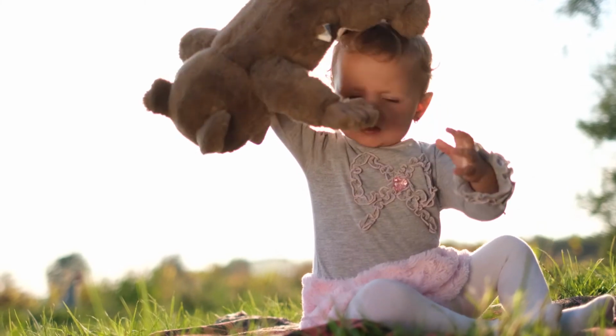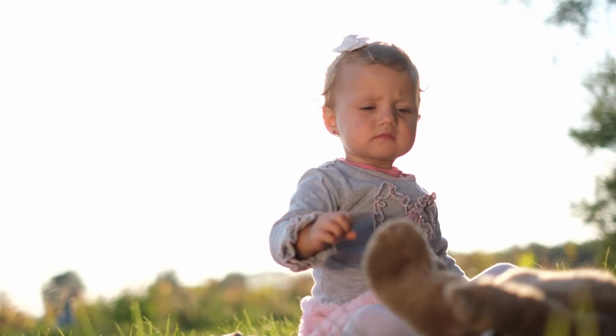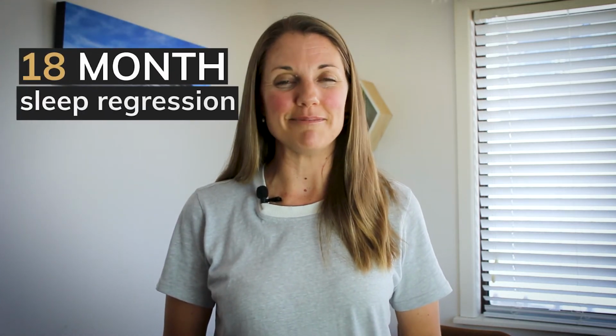You may find you have a determined little person on your hands. They might not like it when you stop reading a book to them or if you stop playing with them, and they will let you know about it. Reaching these big milestones can cause temporary disruption to their sleep. We're 4 regressions down and have just 2 to go. Next is the 18-month sleep regression.